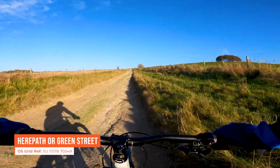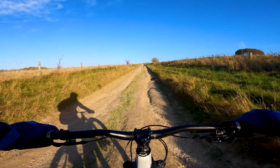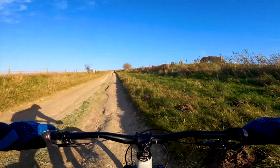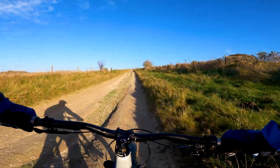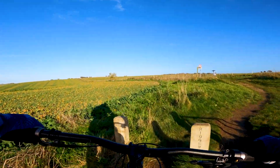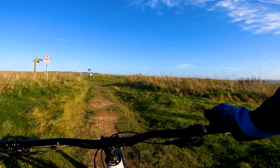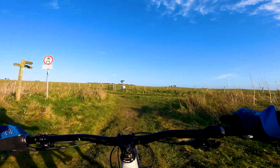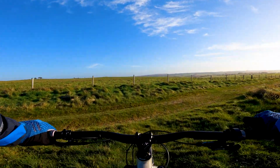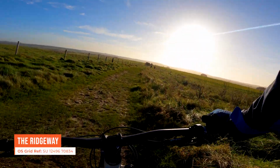This is another brilliant descent as well if you're doing this ride in the opposite direction. I highly recommend it both ways, as I said earlier. Right, this is Overton Down, and we'll leave the Wessex Ridgeway now and join the Ridgeway National Trail, and just head left here and continue down to Overton Hill where we started.